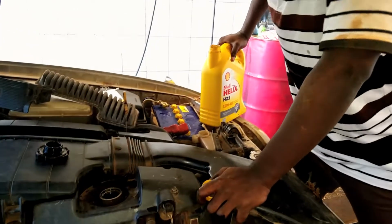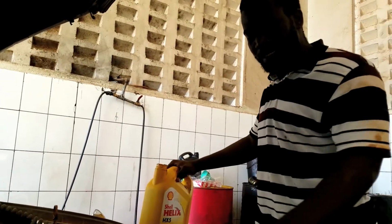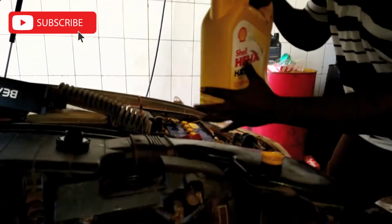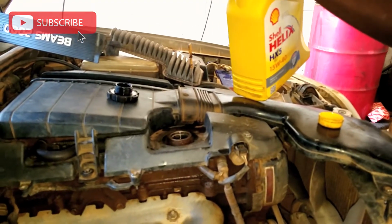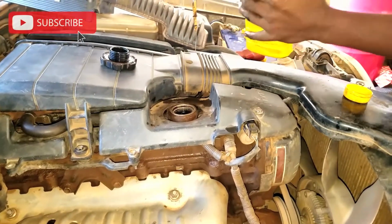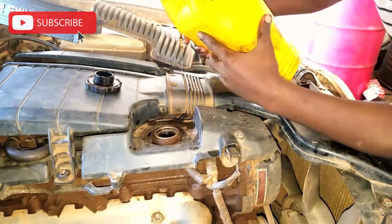Now that we have literally done everything down there, we have replaced the nut, we have replaced the oil filter, the last step will be to pour in the new engine oil. You have to be very careful for it not to spill. Remember, we left the cap open. You have to make sure that it doesn't spill.